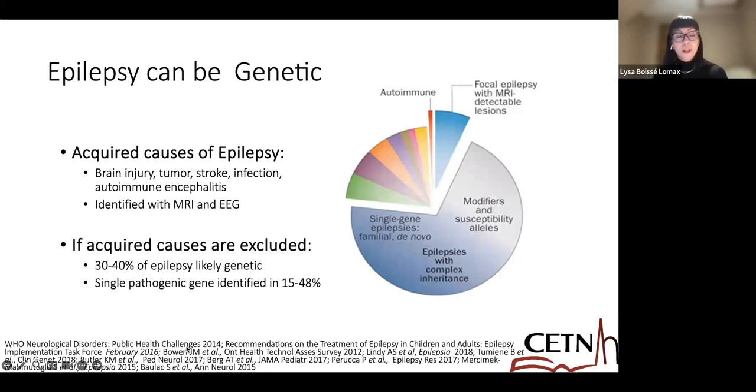And epilepsy can be genetic. So we know that if we exclude acquired causes of epilepsy, such as brain injuries, tumors, strokes, infections, or autoimmune encephalitis, depending on the studies you read, about 30 to 40% of epilepsy has an underlying genetic etiology, and we can identify single pathogenic genes in between 15 to 50%, depending on the age of the patient and the phenotype of epilepsy.